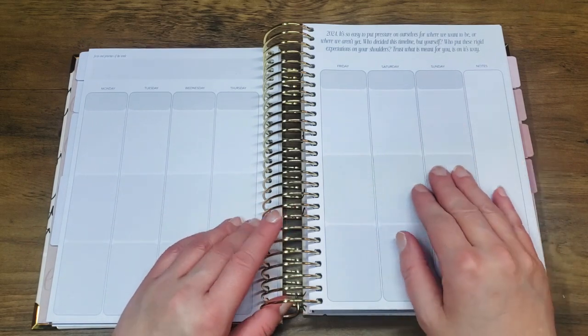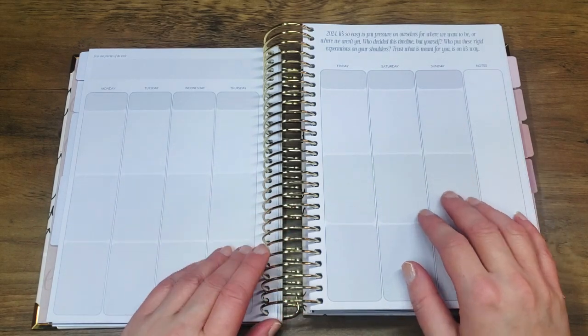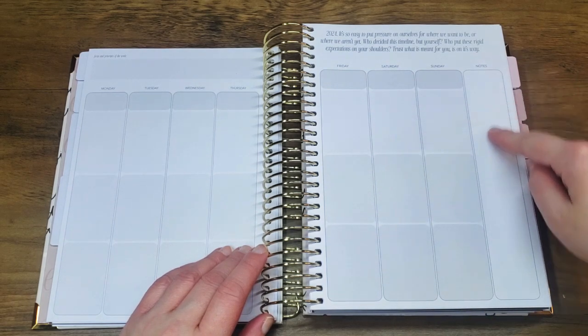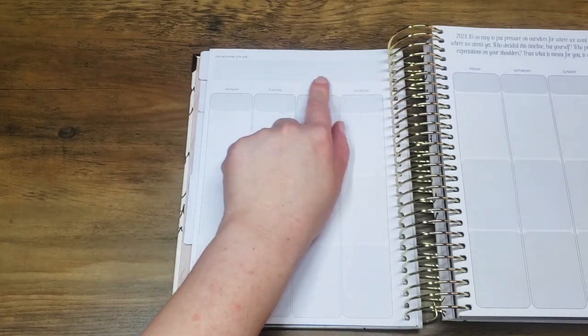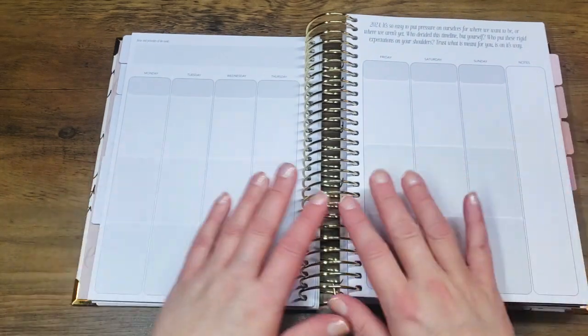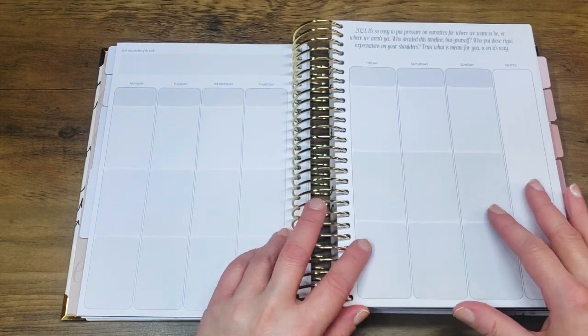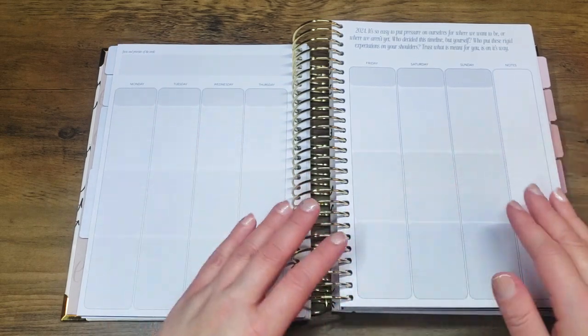The weekend stickers are some of my favorite when it comes to weeklies. So I'm happy about that. I have this space here, this space up here. This will be my first time ever decorating a weekly in a go-getter planner. So I'm excited to see how this works out.